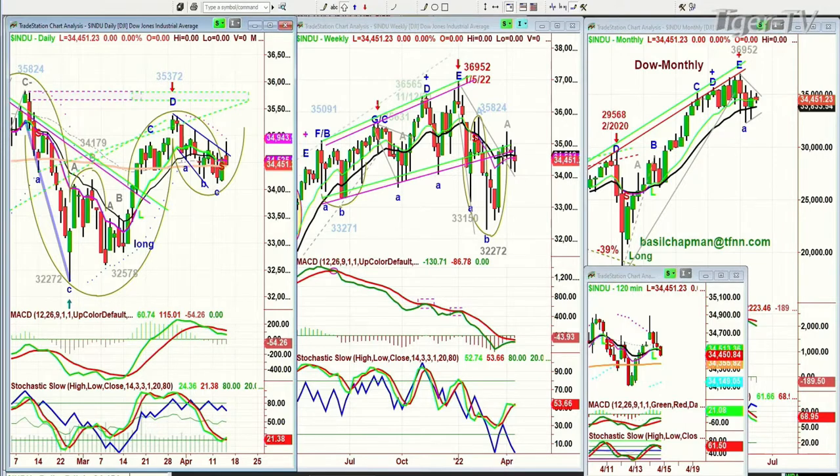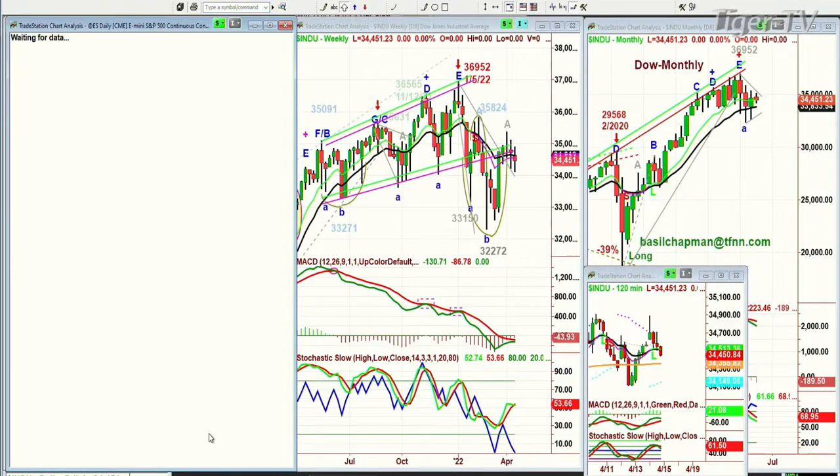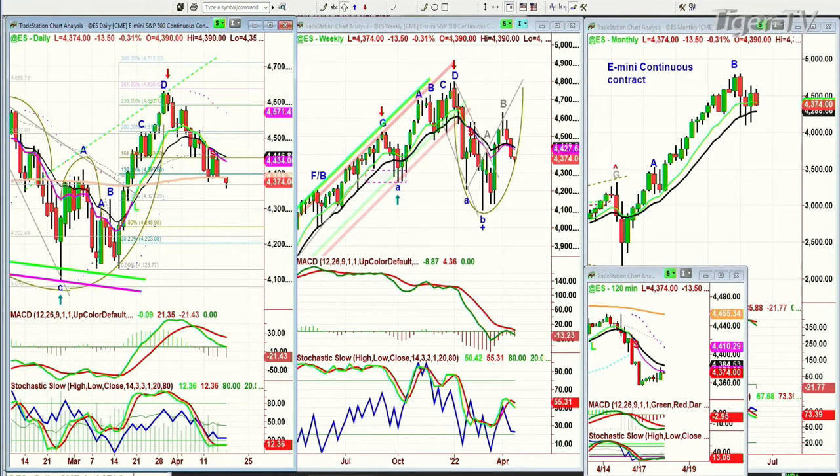That's not to say everything's hunky-dory. It is not. But the fact is that when you consider all the negativity, I'm kind of impressed with the way the market is holding. If you look at the E-mini, I'm going to go to the futures right now. The E-mini, this is a continuous contract, down 13 at 43.74. This is not nearly as pretty a picture as the Dow.